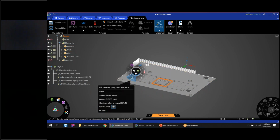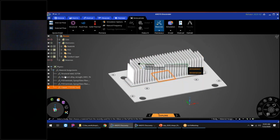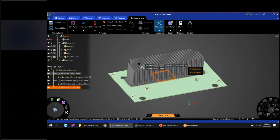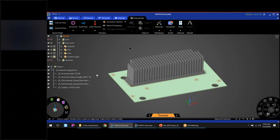I can favorite those materials so they always show up in the interactive halo. And this is a microchip, and I'm just going to make this copper, which is a pretty common assumption that we make sometimes. Okay, I've got my material properties set up. Structural steel is still shown because that's pulled into memory, but I have no materials applied to it. I'm just going to hit escape a couple of times and come back to an empty screen. I've now backed out of that HUD display.